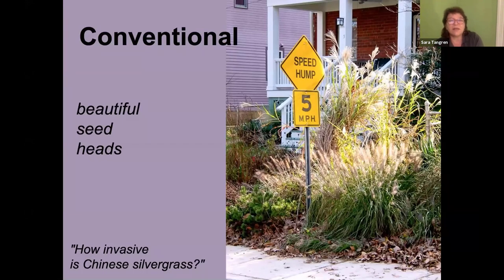Unfortunately, conventionally, we have chosen alien grasses, and having a big, beautiful seed head full of fertile seeds on an alien plant leads to just what you might expect, which is an invasive plant problem. So in the photograph here, you can see some miscanthus, and underneath that, another alien grass. Miscanthus is also known as Chinese silvergrass, I should say. And it's a really bad invasive plant problem.